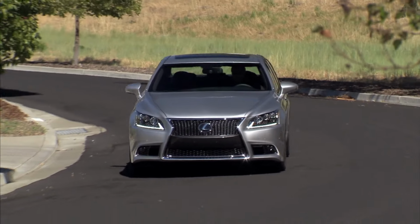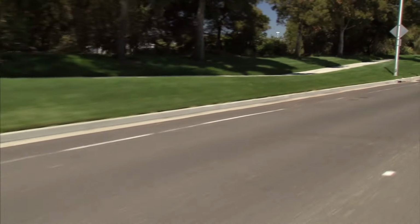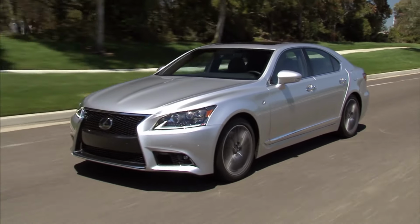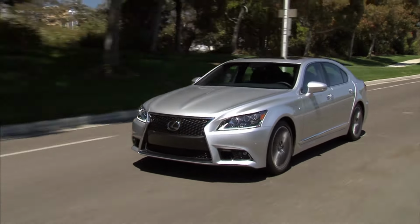Despite the additional tuning, the F Sport still isn't quite up to the standard set by the Germans or by the latest XJ. It's not quite as taut, still not quite as responsive, and still not willing enough to give up more control to the driver, to earn the title of a true sports sedan.